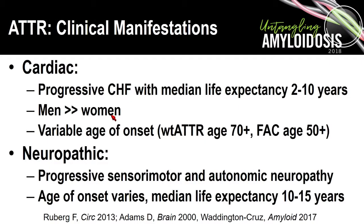In terms of the clinical manifestations, for cardiac amyloidosis, of course, they get progressive congestive heart failure. Median life expectancy from time of diagnosis is 2 to 10 years, depending on whether or not they have mutated or wild-type cardiac amyloidosis, and then also severity of symptoms and clinical phenotype at presentation. It predominantly affects men more than women, but women can get this condition also. And there's a fairly variable age of onset. So wild-type cardiac amyloid typically presents in men above 70, whereas familial amyloid cardiomyopathy can present at a younger age, so in adults above 50. And again, typically African American in the latter case.